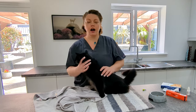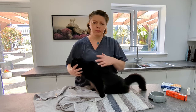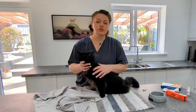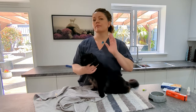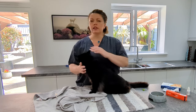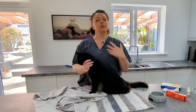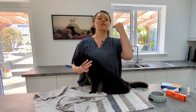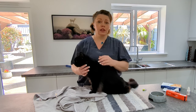So I need to hold the head firmly, but not using too much pressure or force. And the tip is to try to tilt the head as far up as possible, because that makes the lower jaw a little bit weaker. With a liquid, you're not having to necessarily get it all the way over the back of the tongue like you would with a tablet, but you also need to make sure it's going far enough back in the mouth so they're not just going to immediately spit it out or dribble it out.